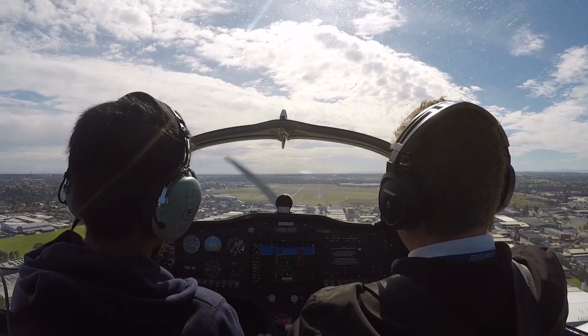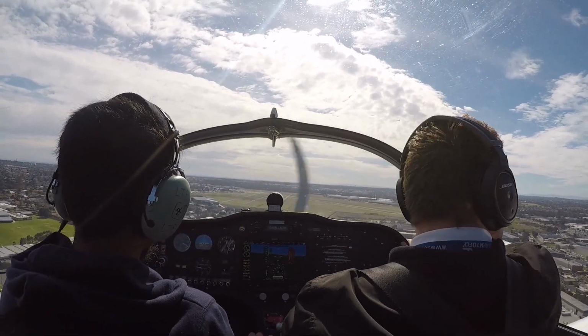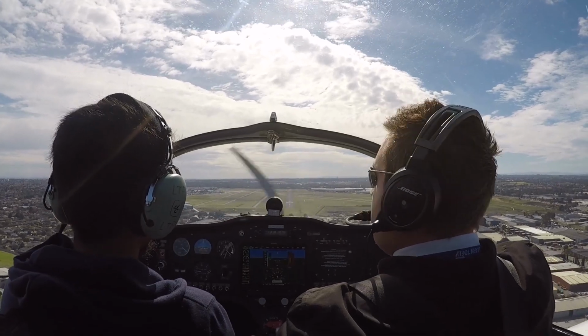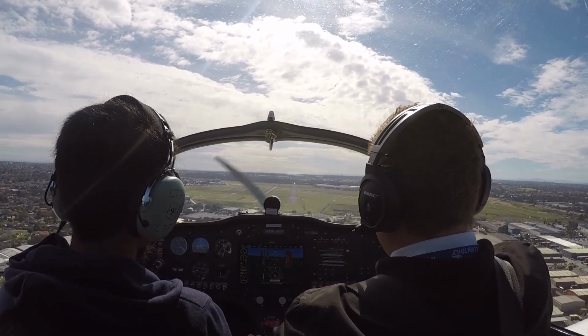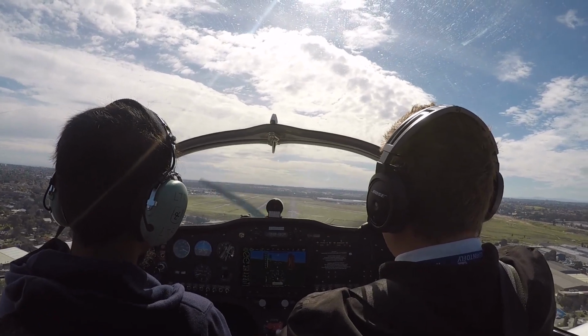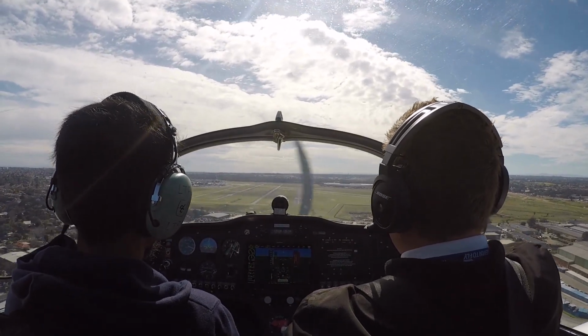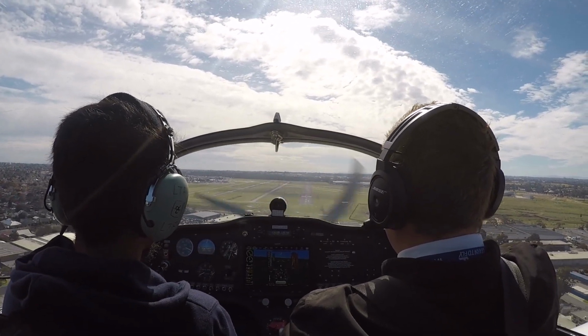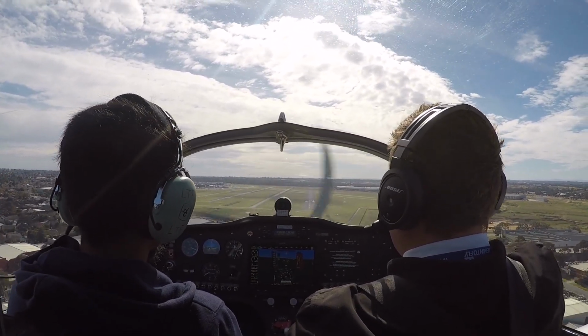Turning base. Sling 8786, clear to land. Clear to land, Sling 8786. Radio 40 alpha, runway 35 right. Turn to hold position. Hold position.